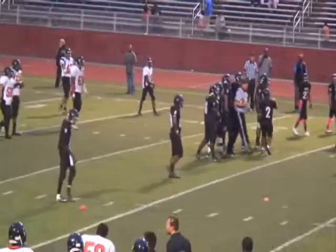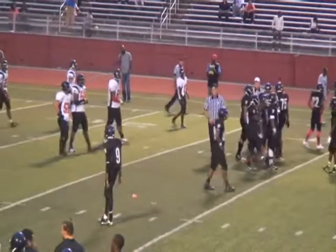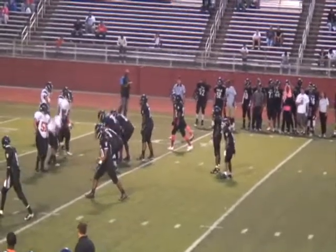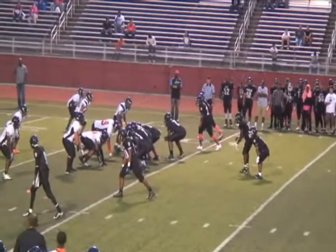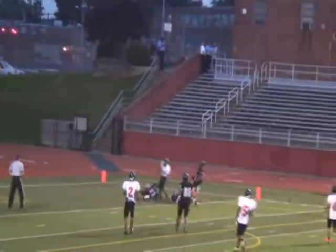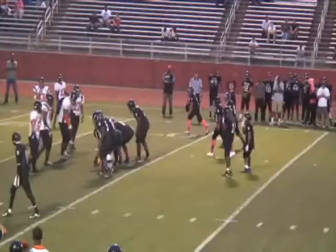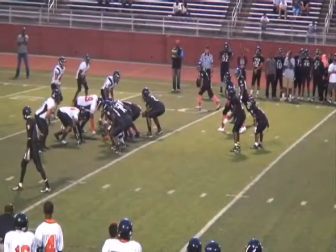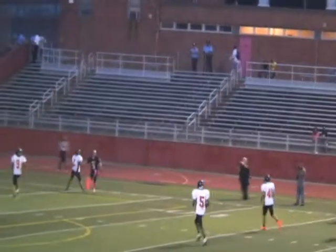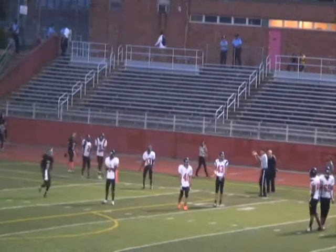1:15 on the clock. All right, we got a penalty on Fels. We're walking the ball back like 10 yards. And played it down over. Second and about 20. And it's incomplete. Third down. Third and 20. And it's incomplete. Good defense again.